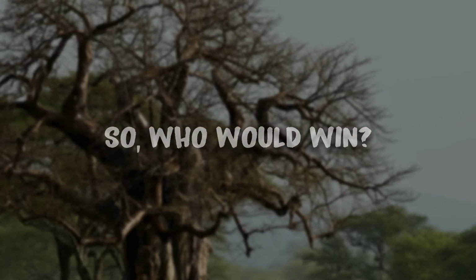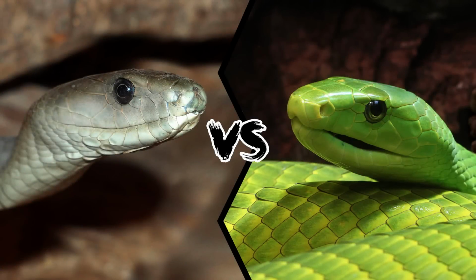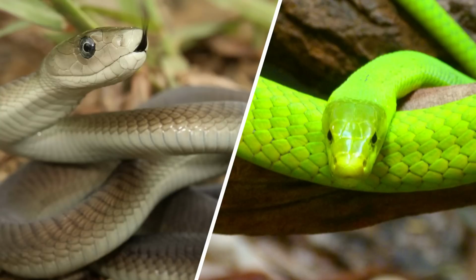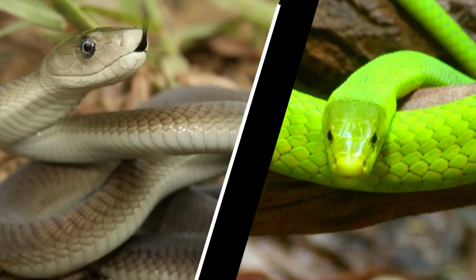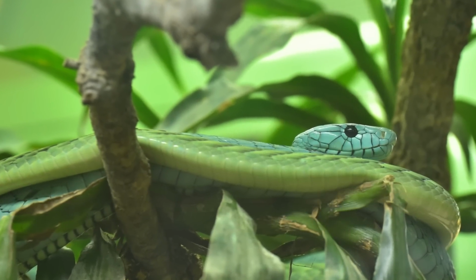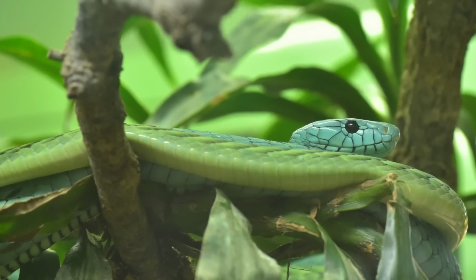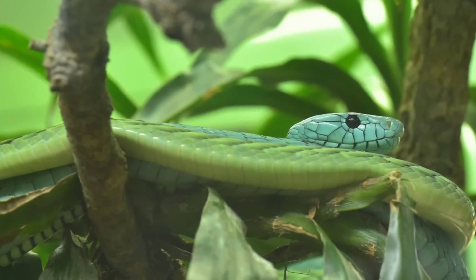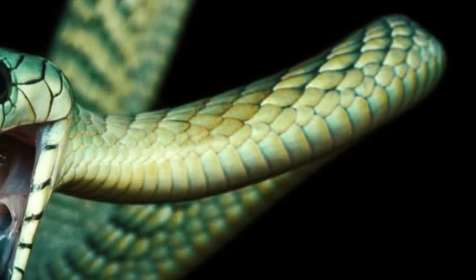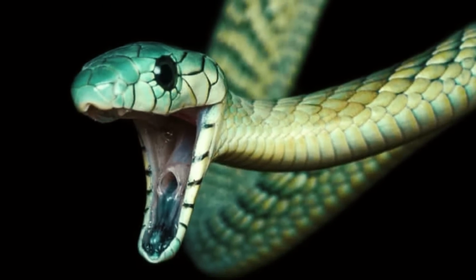So, who would win? Black mamba versus green mamba. There are many key differences between a black mamba and a green mamba. A black mamba looks different from a green mamba in terms of size and color. Green mambas are well adapted to their environment due to their glossy green coat, which makes it easier for them to hide in wet African forests. They aren't quite as venomous as black mambas either.